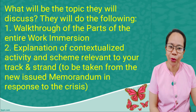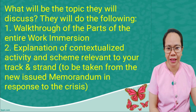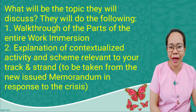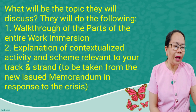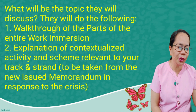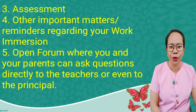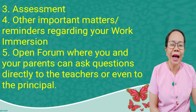Kasi dapat sa Part 1, which is called the pre-immersion, ay kasama ang interview sa inyo. But then sad to say, dahil sa bagong ipinalabas ng IATF, na nasa GCQ tayo, kaya wala po muna tayong face-to-face interview. You are just wait for further announcement. So, yun. Number 2, explanation of contextualized activity and scheme relevant to your track and strand to be taken from the new issued memorandum in response to the crisis. So, yun. Number 3, you will be assessed or meron tayong tinatawag na assessment.